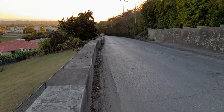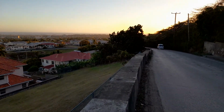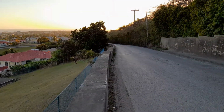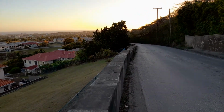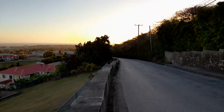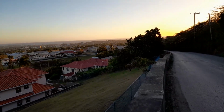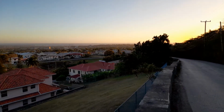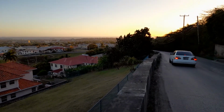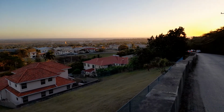And where I am now is 700 feet above sea level. You can get a good view of the east, the west, south, and center as well. Looking into Warrens again. And into the Bridgetown Port and the Water Harbor. You can even see the Gantry Queens in the port yard as well.